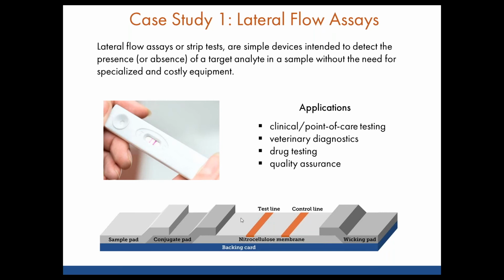For the particles that don't bind, they'll continue up to the control line, and that just captures the remaining nanoparticles to make sure that the assay is working. And this wicking pad at the end is just designed to pull everything across. So that's sort of the basic concept of what we're doing.